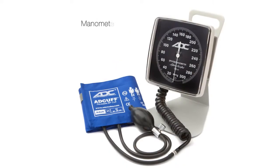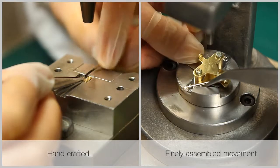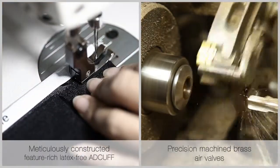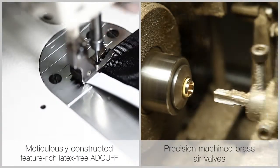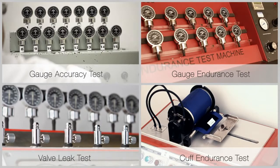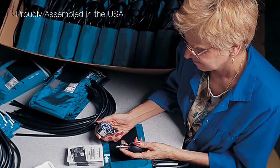A clock sphygmomanometer consists of an oversized aneroid gauge with a complete inflation system. Each component is manufactured to our exacting specifications by our exclusive ISO 9000 partners. We subject each component to rigorous inspection using our own proprietary test equipment in our New York facility. Final assembly of each diagnostic SPIG is done in the USA.